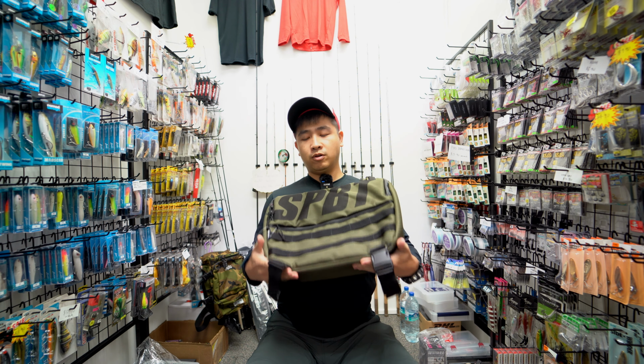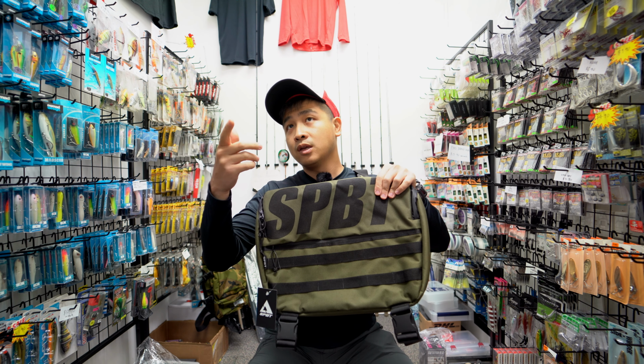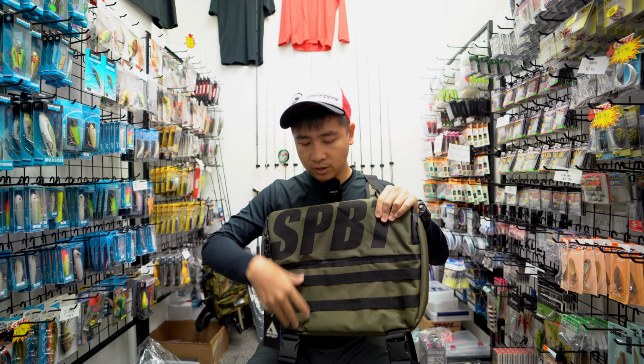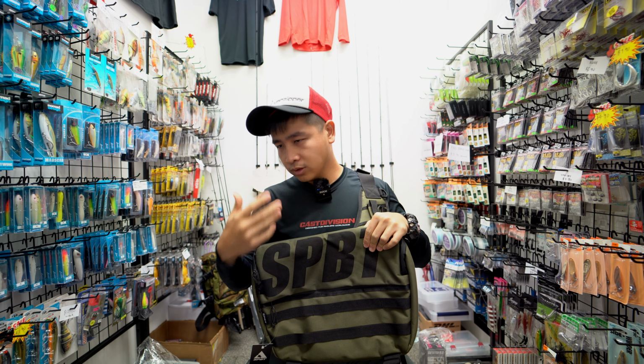I think the good thing about this is the MOLLE system, because the MOLLE system enables you to put stuff on. Even the Lingha LSD, some of the MOLLE system pouches actually fit nicely here. So I'm also thinking of getting one of these because of the MOLLE system, so I can fit different compartments here.